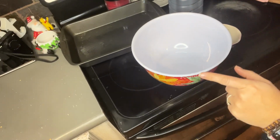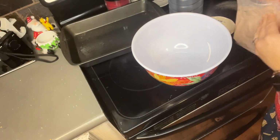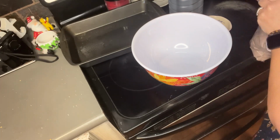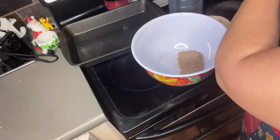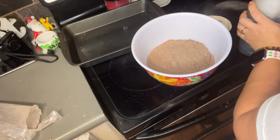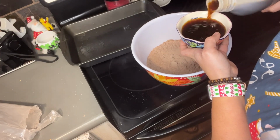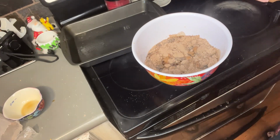All right, so we still got a little over an hour on the rolls on their first rise, but I didn't buy no ice cream this weekend. So, y'all know that John thinks he has to have dessert after almost every meal. So, I'm gonna make some brownies. Y'all know the drill. Just a bag of brownies with, instead of water, I use coffee. We're gonna do that. And then I'm gonna do half and half and fancy them up just a little bit to change it up. So, thought we'd do that while we're waiting on the rise of the dough.